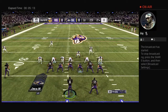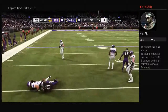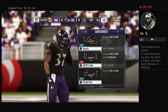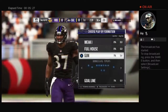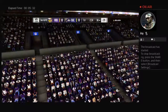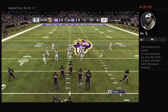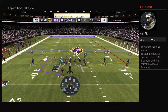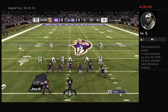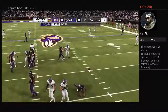All right, here we go. They'll run it now out of the gun. And room to run as he's out past the 35-yard line. 9 yards on the gain there, so from 2nd and 19, now we've got a 3rd and 10. On 3rd down, Jackson, and this is going to be incomplete.